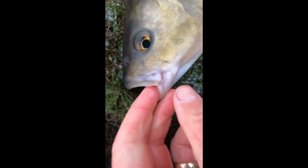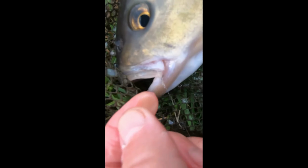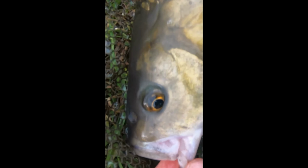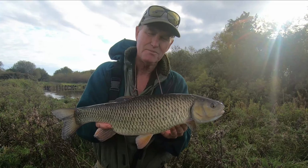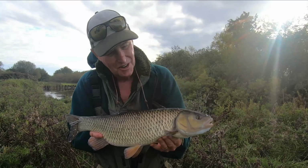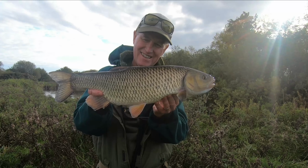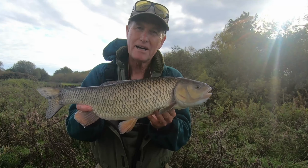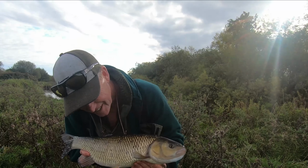There's that size 20 just inside there, a really small hook as you can see. Well, it's not a huge fish, I suppose about 4.5 pounds, but absolutely fantastic to get it all on film. As I say, it's so lucky to be able to do that. Anyway, let's slip her back, shall we? Thank you.